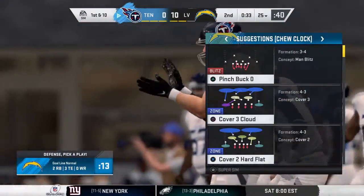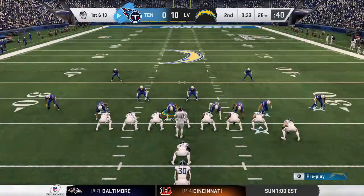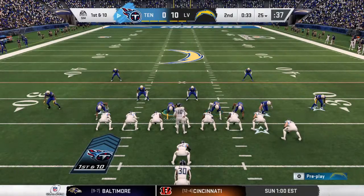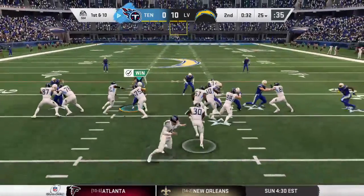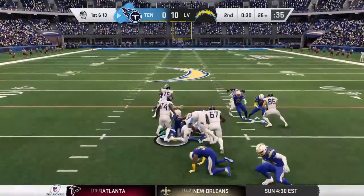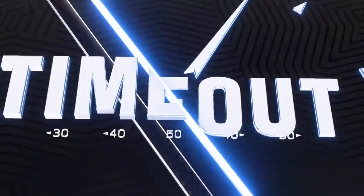Out come the Titans now. And you're under a minute to go in the half, a first half that hasn't been particularly kind to you. How do you think they'll play this? Well, I think the smart approach is to run out the clock, lick your wounds at the half, and see if you can come up with a strategy to play better in the second.